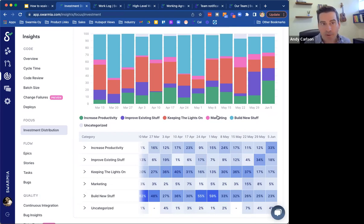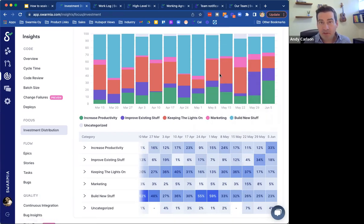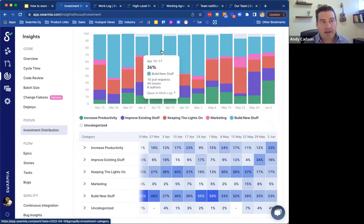So just as an example, we just had a recent conversation. This is our data from the Swarmia team. And one of the insights we had at our team demo, which happens weekly, was that we had a couple of weeks here where there were some production issues, some bugs, some things we were working on to keep the lights on. And it definitely affected how many new features we were able to focus on over those weeks. You can see we've got higher percentages of that type of work here.